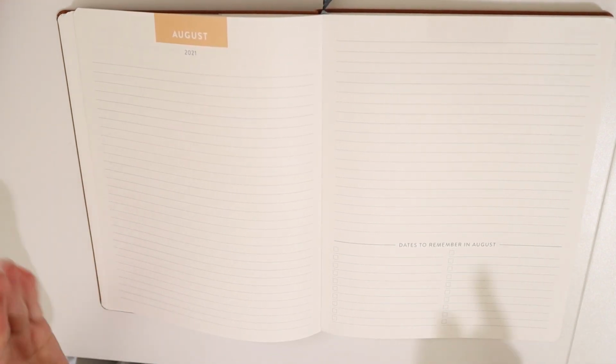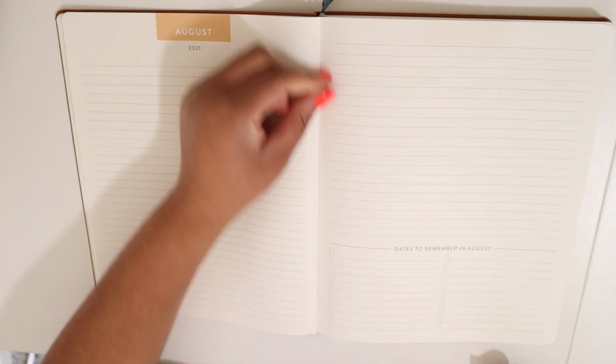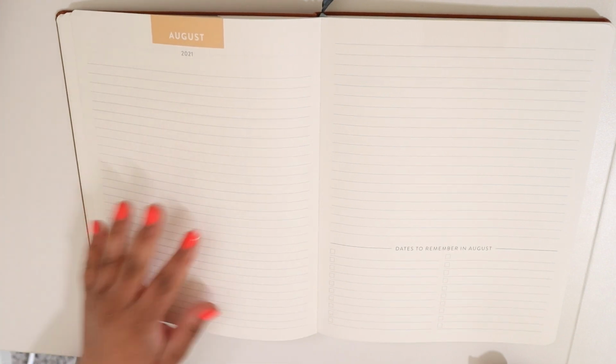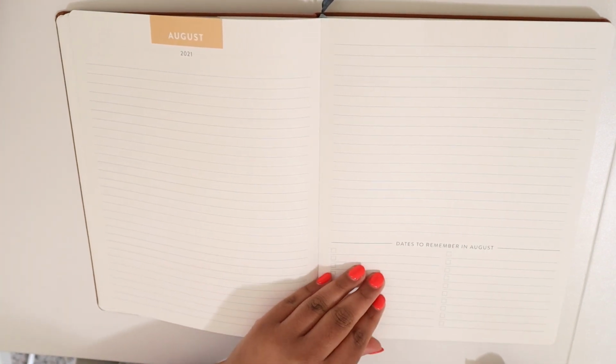One thing I love about this planner is that it lays flat. You can see that I'm not touching it and it still is flat. This is perfect for folks who are sick of writing next to the coil or who are left-handed.